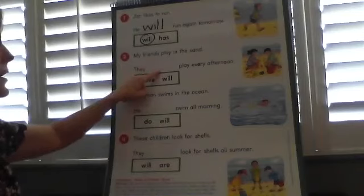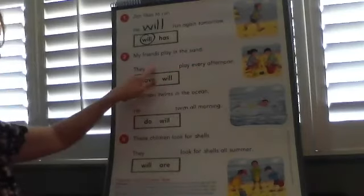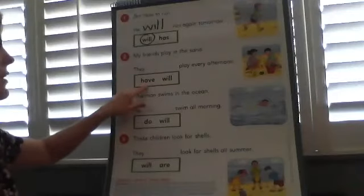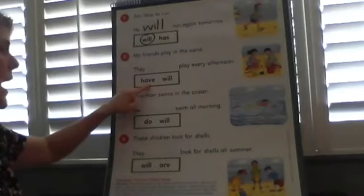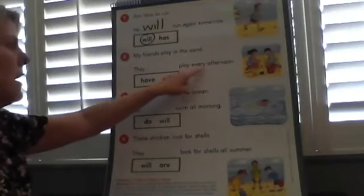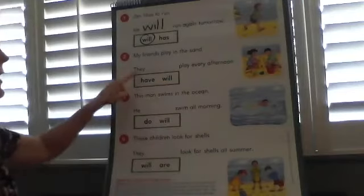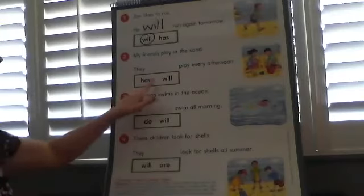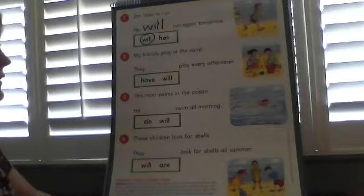They blank play every afternoon. We've got to find a word to fit here that will make sense. And here's our two choices, have or will. They have play every afternoon. Does that make sense? Or they will play every afternoon. Which one makes sense, have or will? I think will.